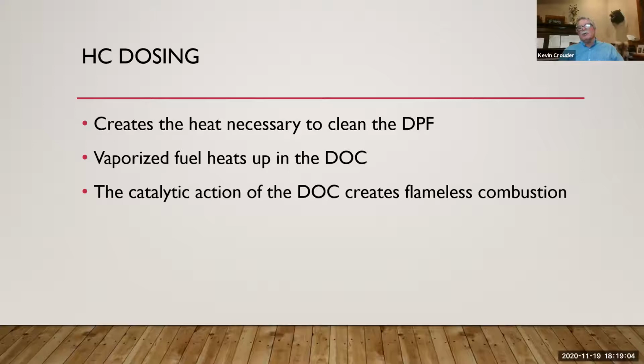Well, this hydrocarbon dosing, and we'll talk a little more about it in a second, is putting fuel in the exhaust to make this happen. That just ruins your fuel economy. So the customer will either see a message come up that says cleaning exhaust, or they'll come in and say my fuel economy just stinks, or it's always in a regen. What's going on? Well, what we need to do is kind of school the customer on it.